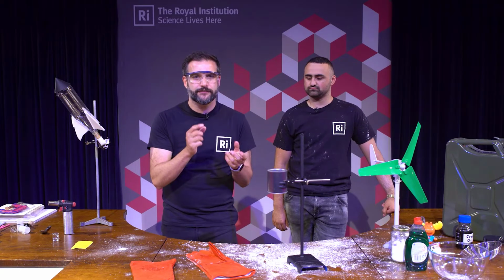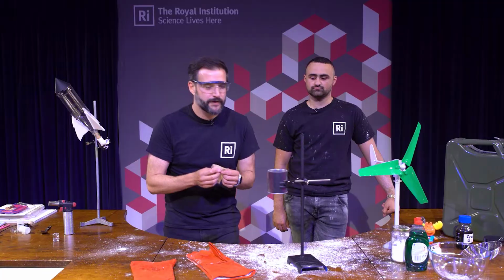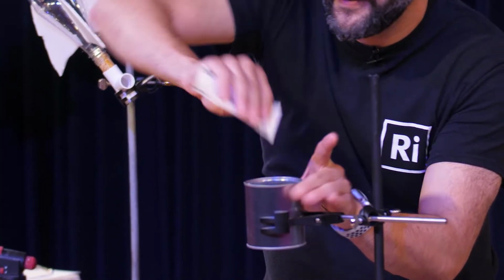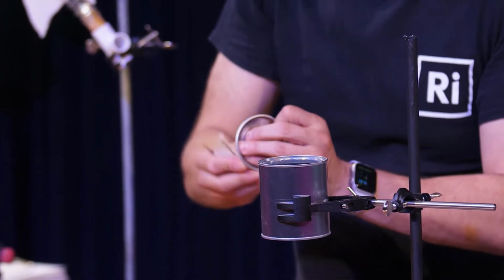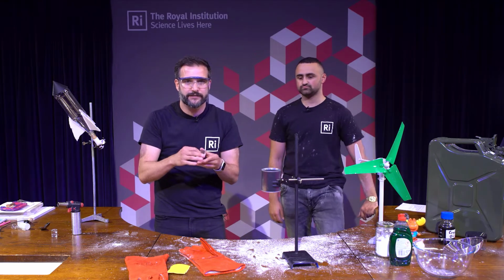Now, I think we might need a bit more friction to make this extra impressive. So I've let that cool down. And what I'm going to do is create further ridges and scratches using this rough sandpaper. And I can scrape the rim here, in and around there, but also go onto the lid, just put some scratches in, to make a rougher surface for them both to really scratch against.